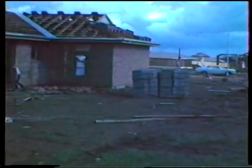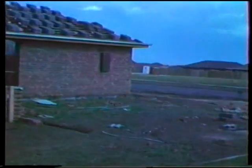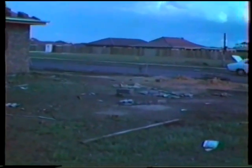Let's go around the front again. That's that sliding door into the rumpus room. As you can see, they're getting ready to lay the tiles on the roof. They'll put the doors on, and then that's called lock-up stage, where they can work inside from then onwards, and the weather doesn't bother them. That's our meter box. They have to be outside. And the front water tap there. And there, on the corner of the house.